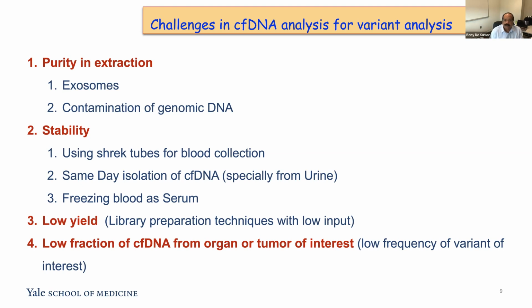One of the recommendations from YCGA, based on our experience, is that if you are going for cfDNA extraction, we should always collect blood in Streck tubes. There are tubes that are actually meant for this purpose, and that is the tube you should use rather than a normal blood collection tube. So far as urine is concerned, collect urine and transfer it onto ice as quickly as possible, and then extract cfDNA that day. Because if you go for the next day, we have seen a huge degradation of urine cfDNA. Most of the time, we cannot even recover cfDNA from urine if we go for the next day. If you want to freeze your blood, freeze it as serum, because we have seen a higher purity of cfDNA from the frozen serum compared to even fresh blood.